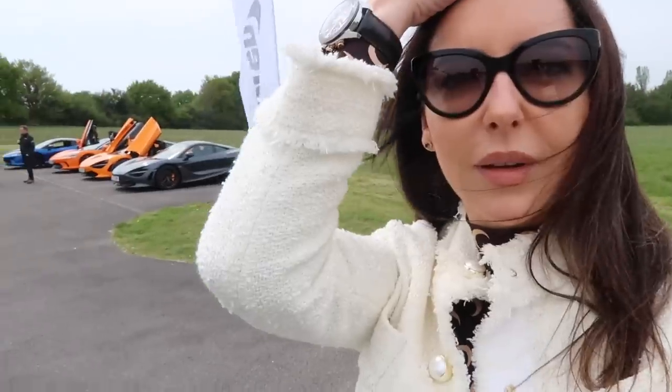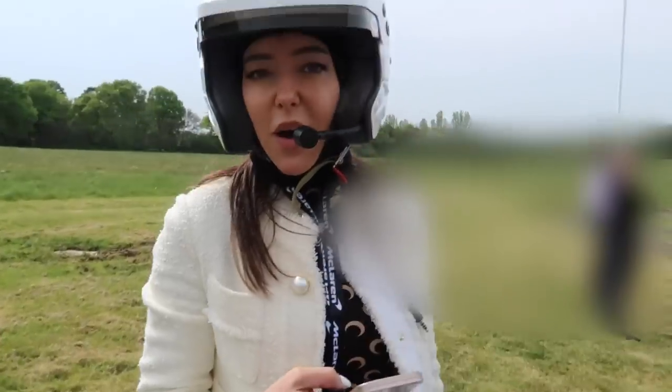Okay, we've arrived at Dunsfold, and we had to drive around the track to get here. The track's really big here, and it was a really nice drive, just to give your car some. But here it is behind me, and there's also a row of McLarens that we're going to be going in. So we're driving 720S's and GT's, and we're going to do hot laps as well. We've got to head down to the car. Let's go. Can you walk in front of me? 720 first.